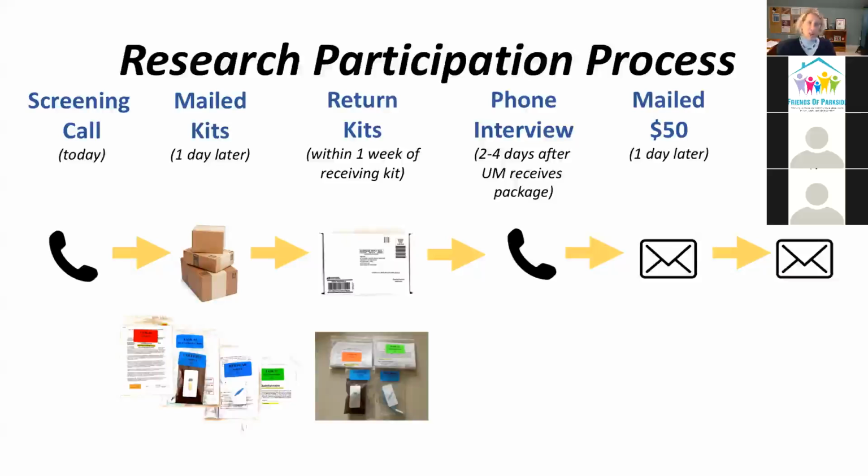And then you just have to use them at home at a time that's convenient for you. Put them back in the box and have the mailman pick it up. There's no cost to you. As soon as we receive it, which will be 2 to 4 days usually, after we receive the package back from you, we will call you and do the phone interview about your experiences. And then the next day, we'll put $50 cash in an envelope with a letter so that you will receive that hopefully a day later.